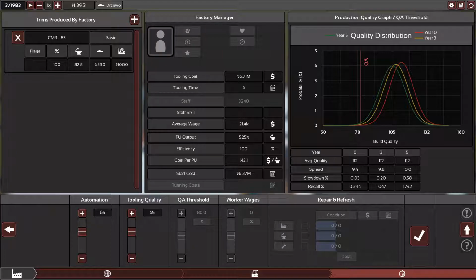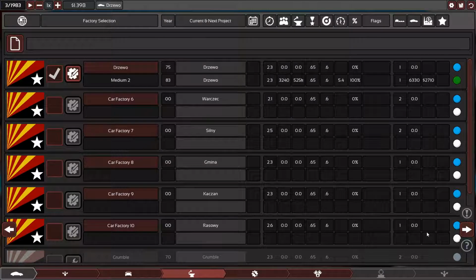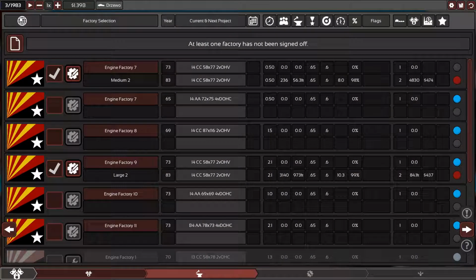Siwoo is... I'm going to take a note somewhere else. Making 6330. You boost the process. Increase the funding. Try to learn as much as we can in 5 years. We're looking at 6152. Can't finish the project without doing the engine though.